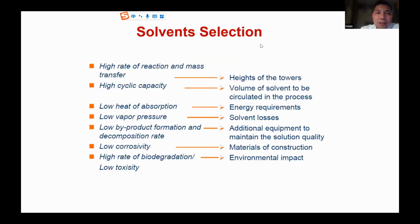So for those solvents, our target is how to select good solvents. We hope the solvents have a high rate of reaction and mass transfer, and high cycle capacity, which can decrease the solvent flow rate. We also need a low heat of absorption and low vapor pressure, which can decrease the solvent energy requirement and solvent loss. We also hope for low byproduct formation and decomposition rate, safety, and low corrosivity, which also benefits material selection, and a high rate of biodegradation or low toxicity, which is good for environmental impact. So there are a lot of requirements for good solvents. How to compromise between the different requirements is one key.